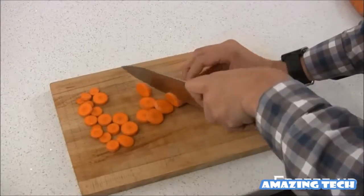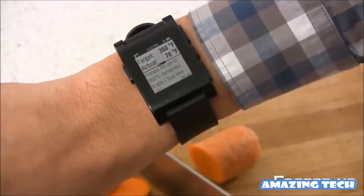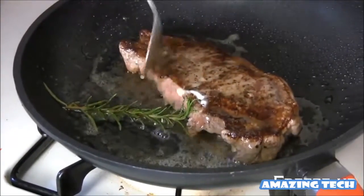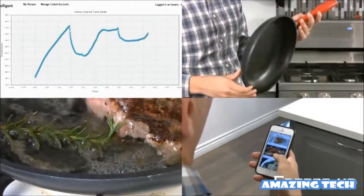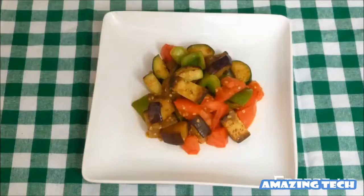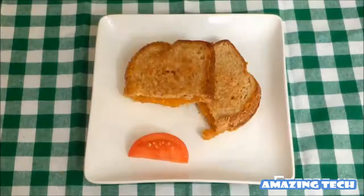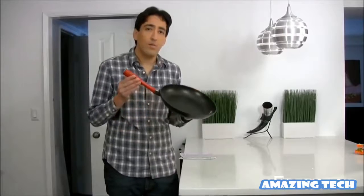And if your hands are busy, Pantelligent will send alerts right to your smartwatch. The Pantelligent cooking system has 4 parts: the interactive software, the intelligent recipes, the pan, and the integrated electronics. This is the future of food, and it's practical, affordable, and delicious. So put away the ramen noodles, lose the takeout menus. You can have healthy, delicious, restaurant-quality food at home whenever you want.